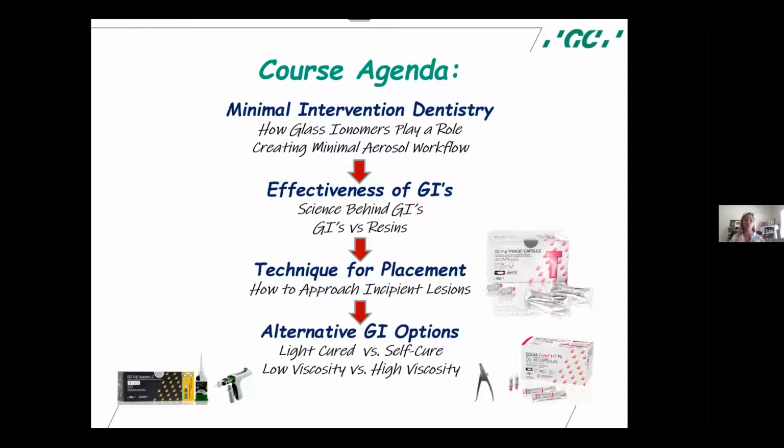So while the focus is going to be on Fuji Triage, sometimes Fuji Triage is not necessarily accessible to everyone, or they have different situations. We know every operatory is different. So I just want you to know that we have a lot of options for you guys out there.